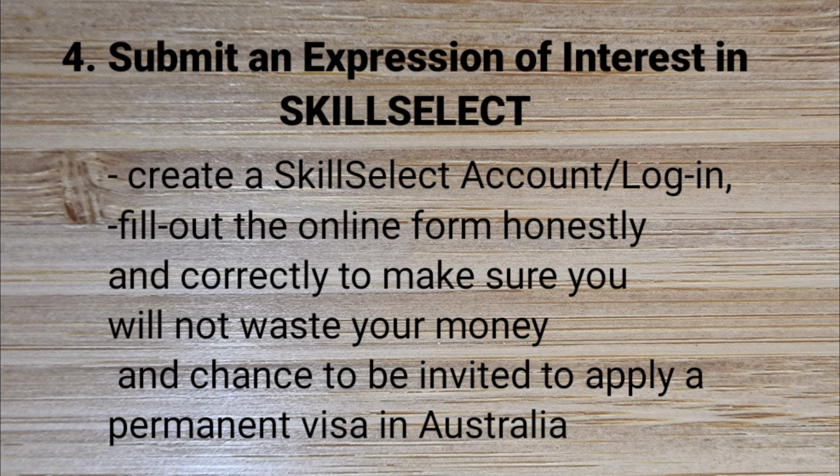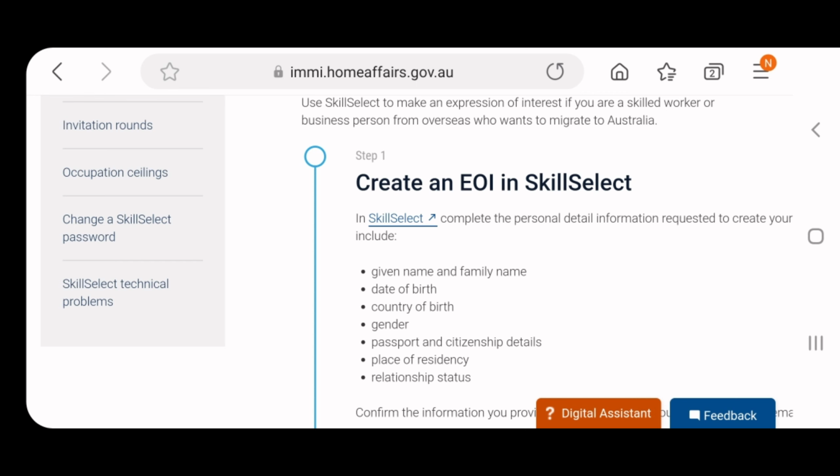Just remember, when you submit an expression of interest in SkillSelect, please fill out the online form honestly and correctly to make sure you will not waste your money and chance to be invited to apply for a permanent visa in Australia. This is the window where you can create an expression of interest in SkillSelect. Just click this SkillSelect in blue form and then you will create your own expression of interest, and after providing all the details, just submit it and then wait until you will be invited.